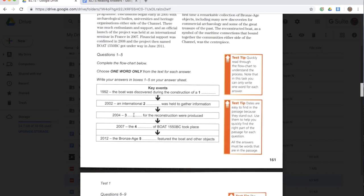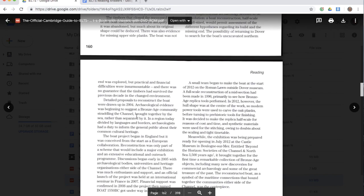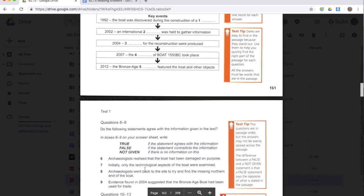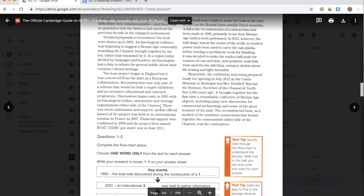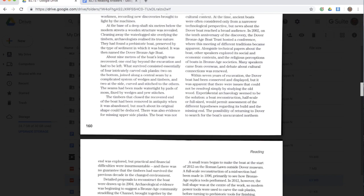Do we have anything for 2004? No. 2004, we have not yet come across anything about 2004 here. Nothing in this paragraph for 2004, so I move on here. Archaeologists went back to the site to try and find the missing northern end of the boat. Yes, something about that was mentioned. Could not be resolved. The possibility, yes, here it is.